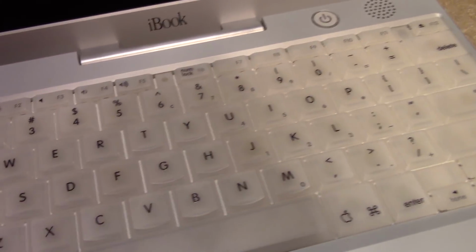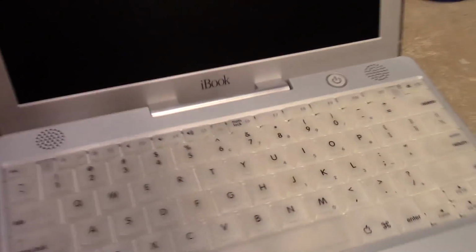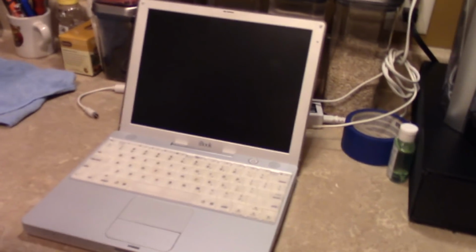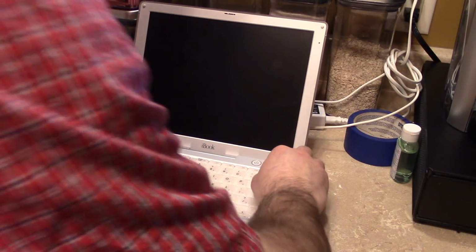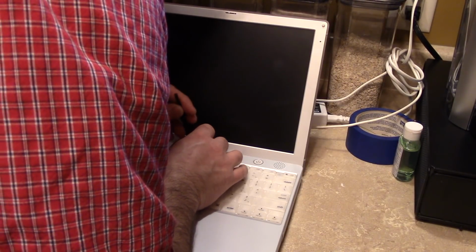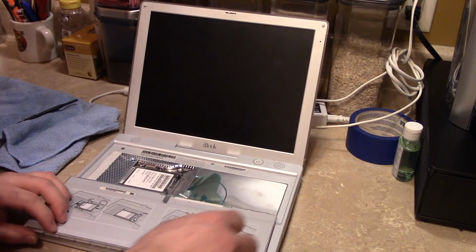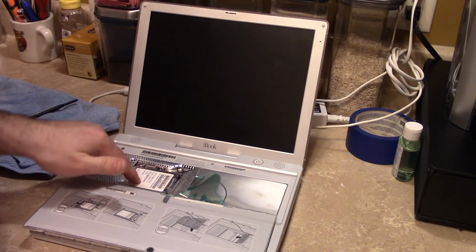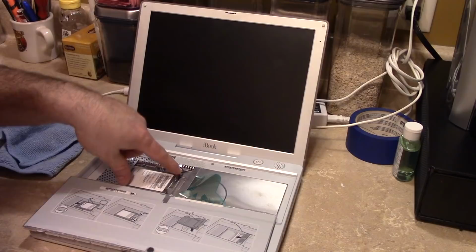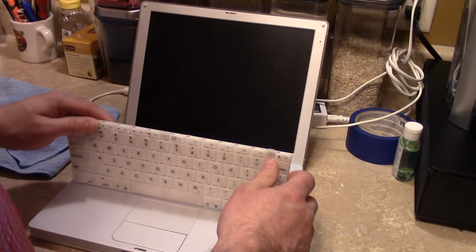I'll get a better look at this keyboard so you can see the condition it's in. It's a translucent textured keyboard with a white polymer layer below it. And like the titanium PowerBook G4, and the other iBooks as well, including the first generation, you can open this keyboard to reveal your wireless, your AirPort card, and if you pull this AirPort card tray off, a couple of screws, that's how you upgrade the memory. And you can even replace the keyboard that way.